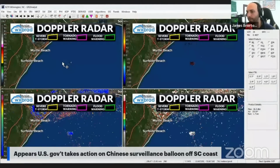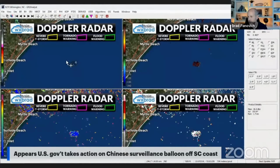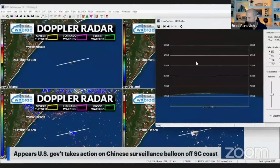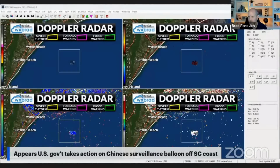Go ahead. So I actually pulled up the Wilmington radar, and what's interesting here is I'm looking at GR Analyst here, and you can see there is a debris signature on the radar. But what I think is really fascinating is when you look at the cross section here. So I'm going to pull up a cross section. Let me see if I can get the right cross section here, and you can actually see the altitude where it starts coming back down.